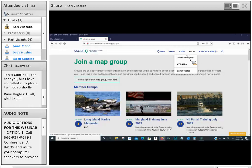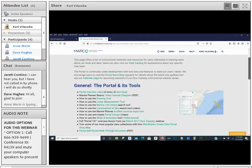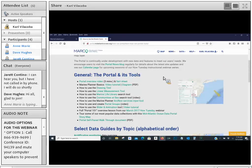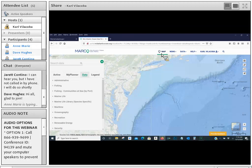And finally, help using the portal. There may be some things that I cover today that an hour from now you forget all about and say, how did he do that again? And you'll find all of that stuff here. Short videos, diagrams, those kinds of things you can all find right there. So with that, we'll head to Marine Planner.